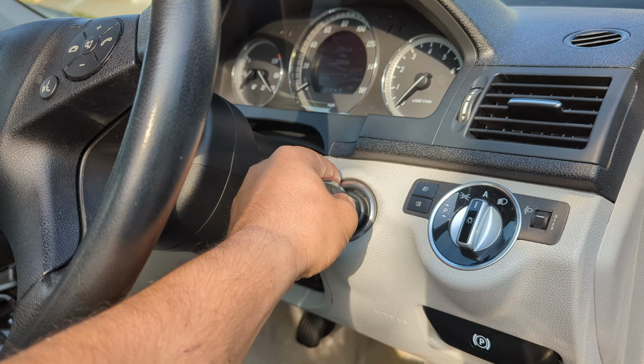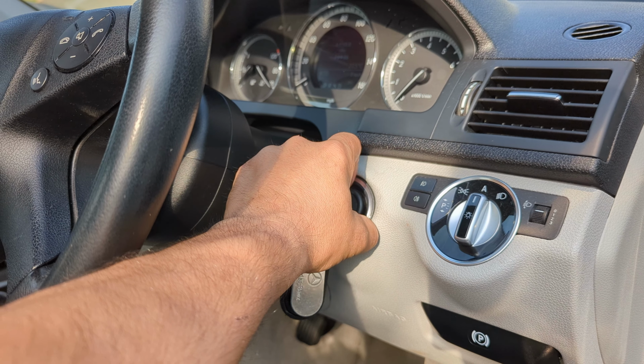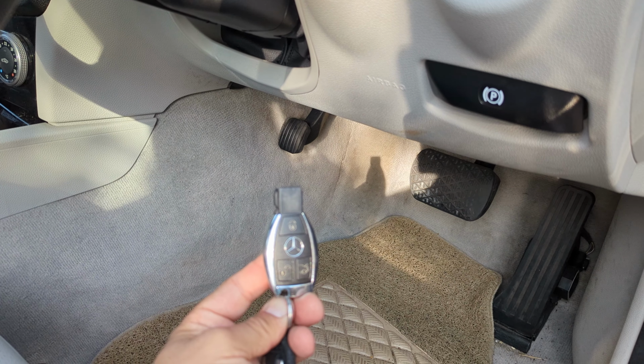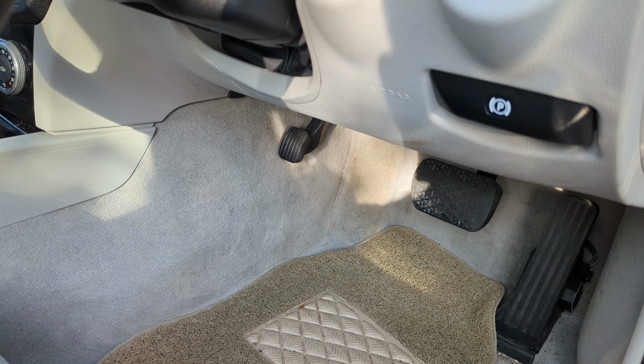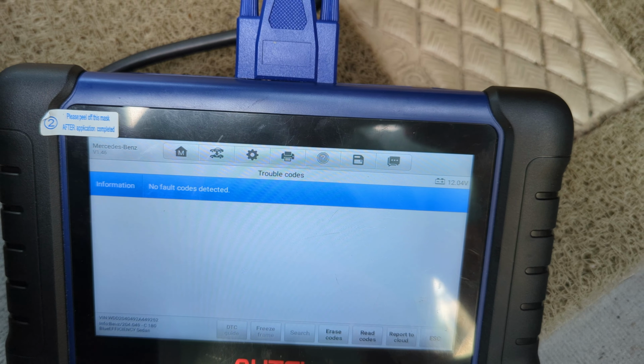No lights in the dashboard. Car on start. Okay, I'm suspecting a faulty ESL. No faults, which is strange.